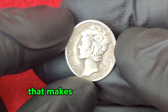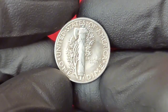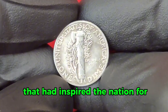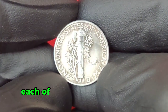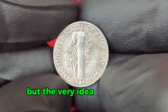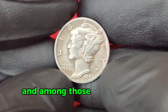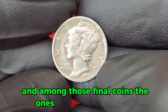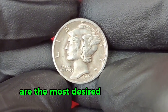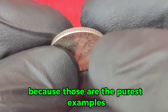That makes the 1945 Mercury dime incredibly symbolic. It was the last breath of a design that had inspired the nation for nearly 30 years. Each of these coins captured not just liberty's face, but the very idea of American resilience and victory. And among those final coins, the ones without a mint mark, struck at the Philadelphia Mint, are the most desired by collectors today. Because those are the purest examples.